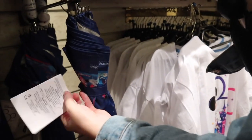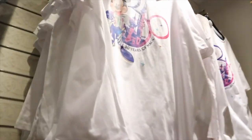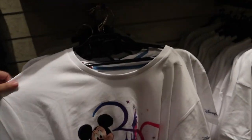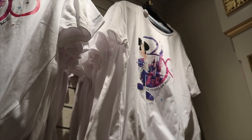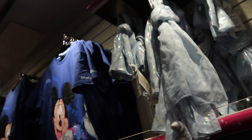Oh my god, how much? 50. I told you it was going to be €50. You did. €50 for an umbrella. These are t-shirts. 20. They're not too bad actually. But I think I'd prefer one with Minnie on it. Not dissing Mickey, but sorry, I think I would prefer that.